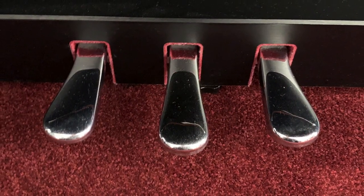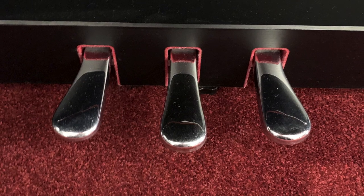Three pedals on the floor replicate the functionality of a real grand piano. The key action on Yamaha Clavinova is, of course, legendary, and quite rightly so. We have lots of concert pianists, professional piano players, who use Clavinova at home for practice purposes because it replicates the feel of a grand piano so well.